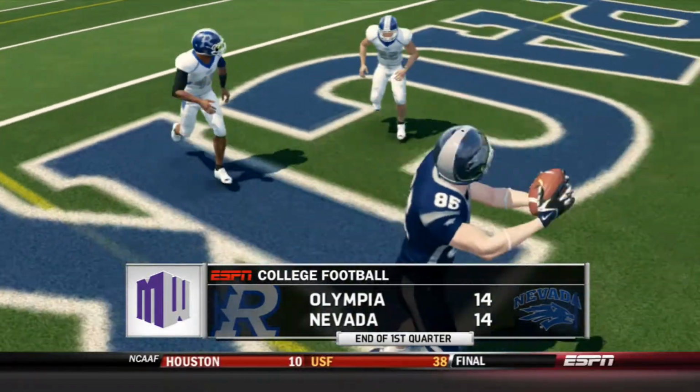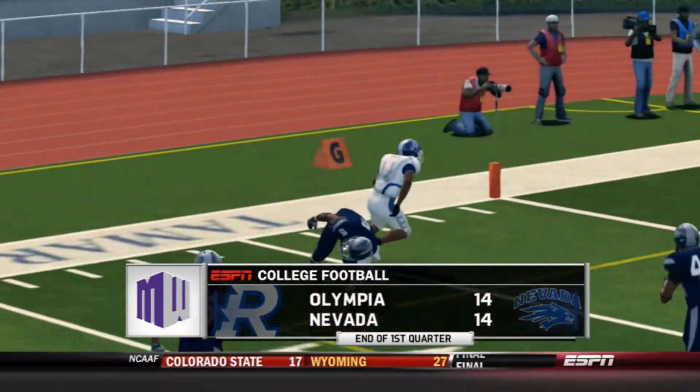Offense picking up where it left off. Can the defense step it up? Coming up in the next quarter after this.